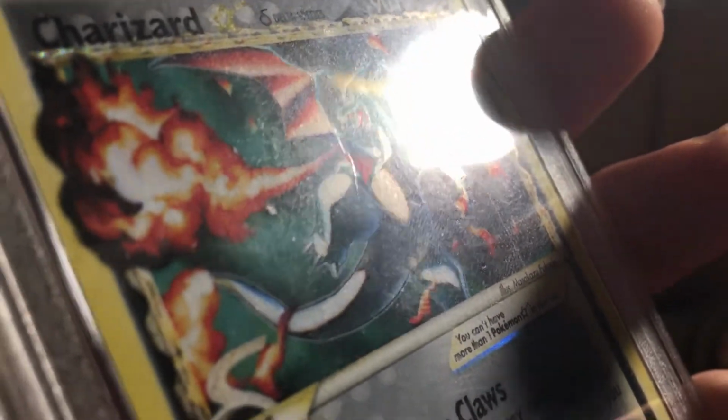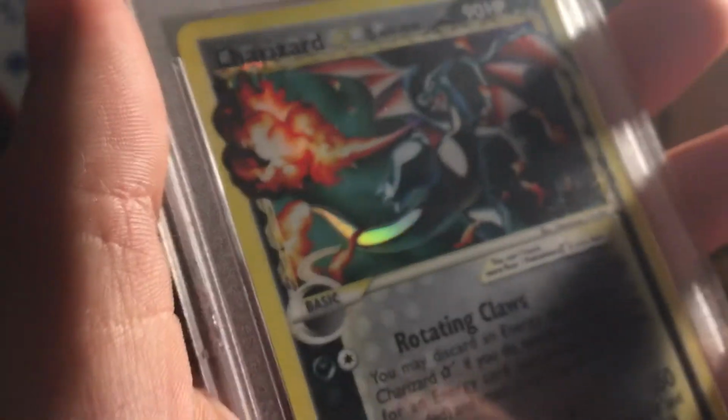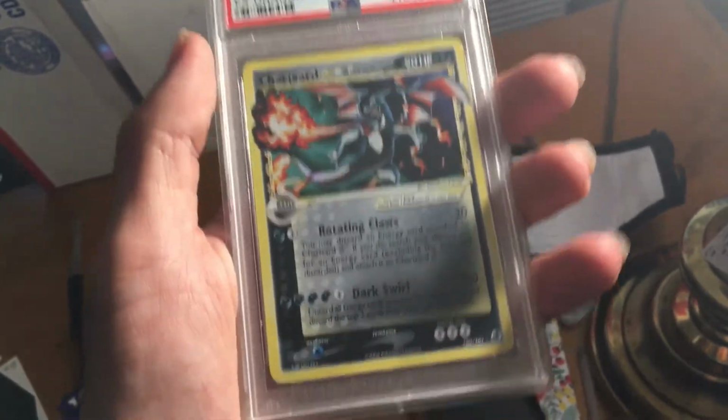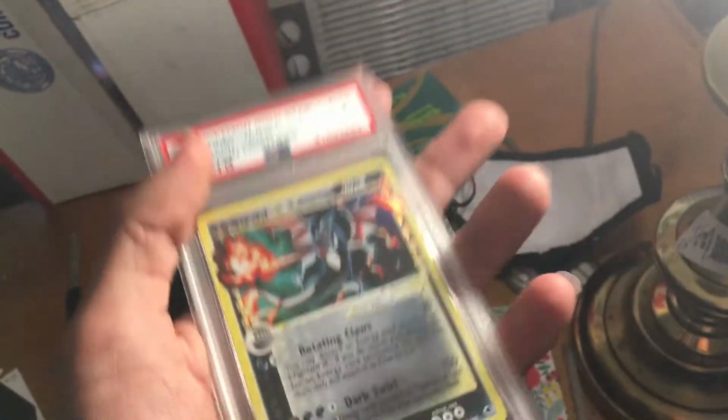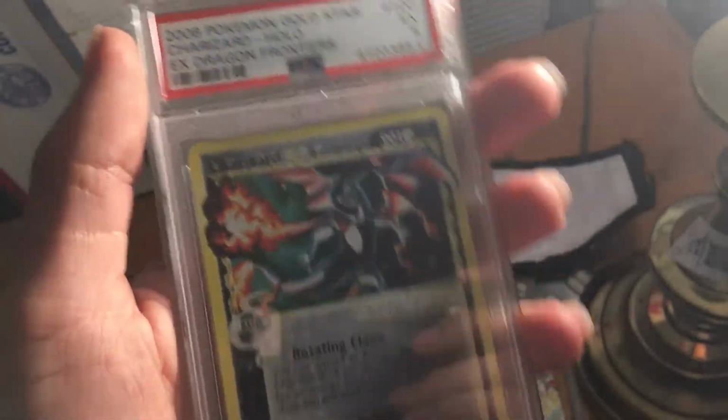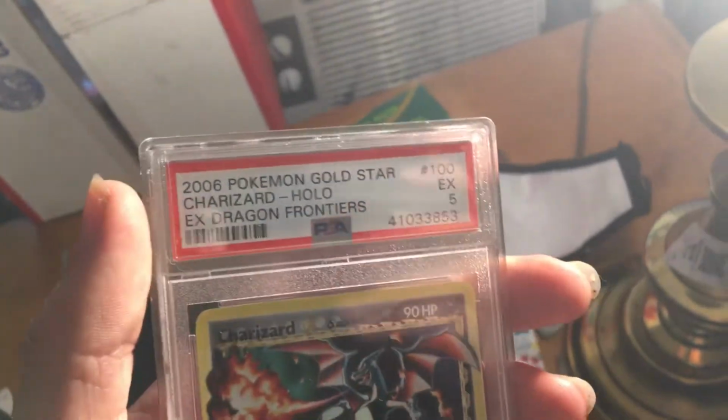You literally can't see them unless you look at the card in the light like I am now. Otherwise it looks like a perfectly normal mint condition card. There's no whitening, there's no scratches. The card is basically fine except for those creases. But it's got a 5, unfortunately.